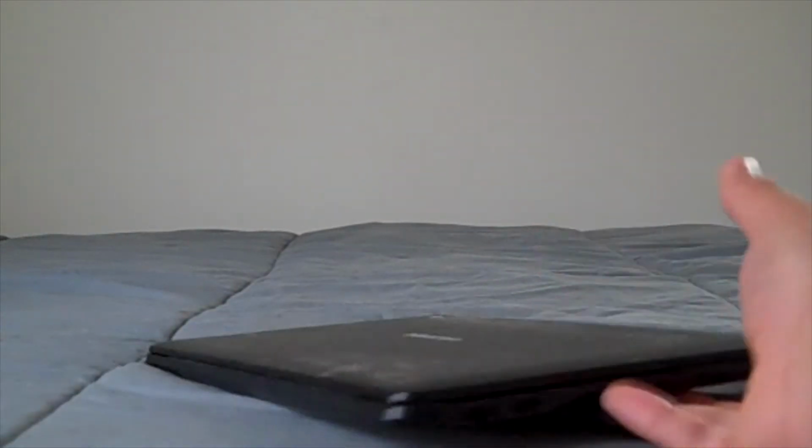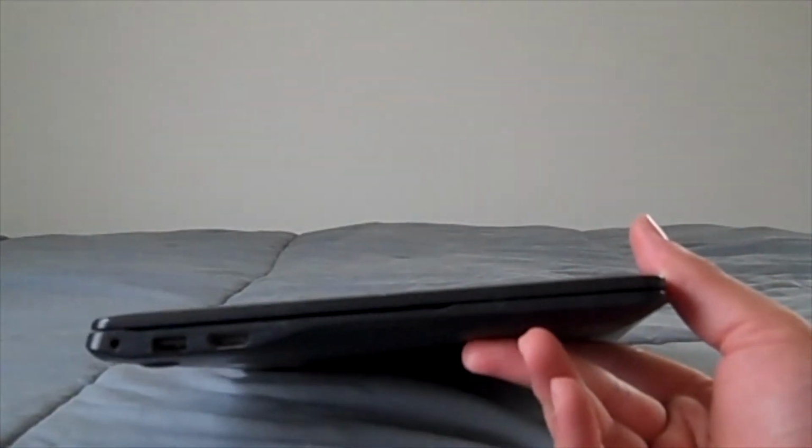Now, the Hisense Chromebook was sold around the same time as the Asus Chromebook. It's all black plastic, as you can see. Definitely not as nice looking, but it definitely has better build quality. For one thing, this is a lot heavier than this guy. This is very light. This is pretty lightweight, but this is heavier and just feels more solid.